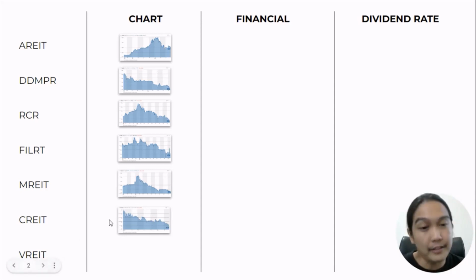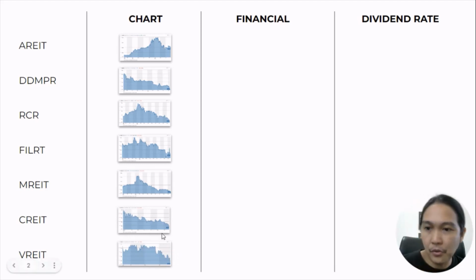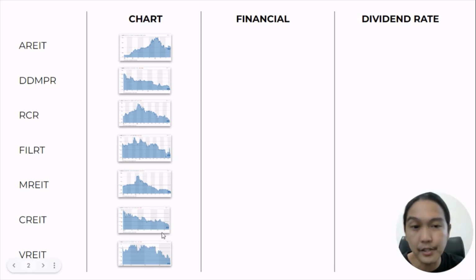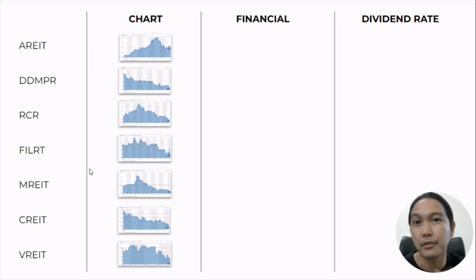And lastly, for VILLAR or VREIT, it went sideways at first and then it went downhill. Because again, we're in an economic crisis right now. That's why the prices are going down. So, if you ask me, based on these companies, I believe most of them are very solid companies naman, and it's actually the best time to get in if you want to invest in a real estate investment trust.